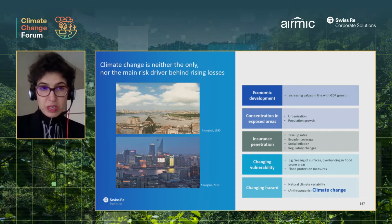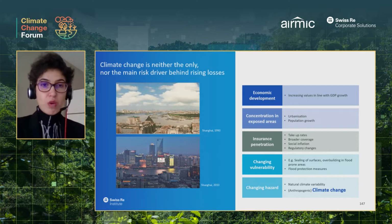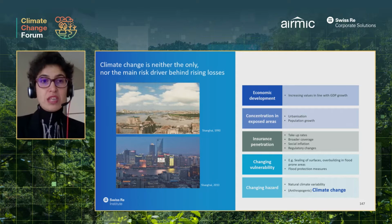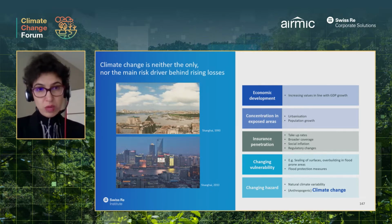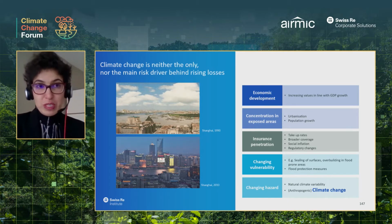Briefly, I would like to mention the category in these macro trends that we call insurance penetration. This comes from insurance take-up rates. When we talk about corporates, that could be the breadth of coverage: which perils are being covered, in what scope, what are the deductibles, what are the limits. Are there regulatory changes that say from this year to the next, this is also covered? And the mixture of all of that is part of explaining the picture before.